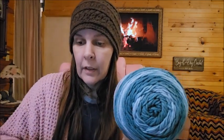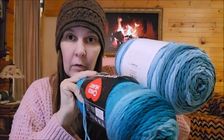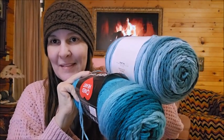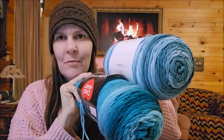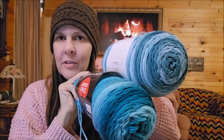So you can see how much more saturated in color that Redheart's is. But like I said, the Premier's not trying to be like Redheart. They're doing their own thing, you know. They're just doing a lighter version of ombre. So ain't nothing wrong with that. It's good to have different choices and different options.